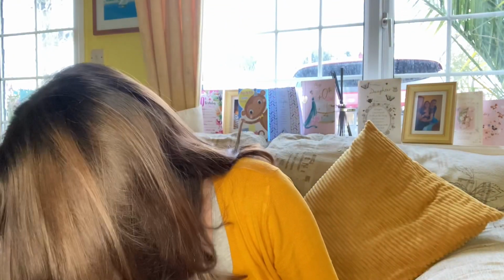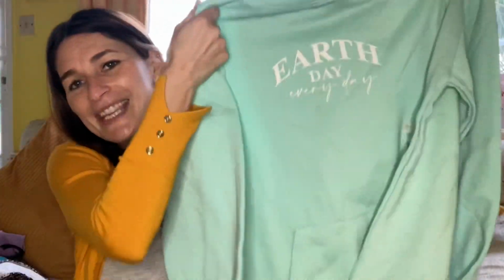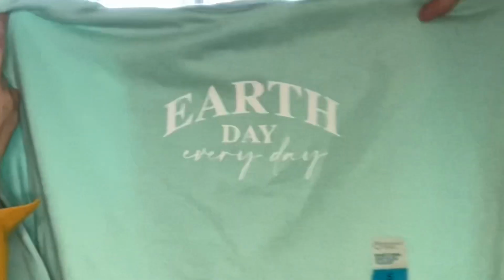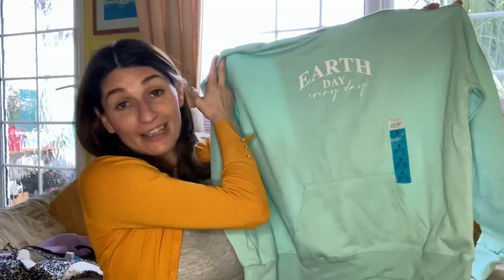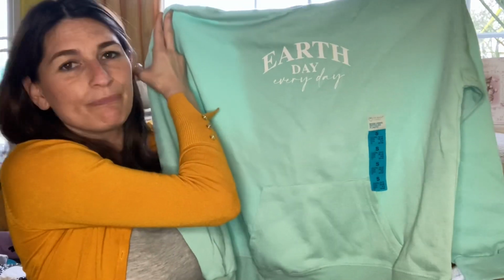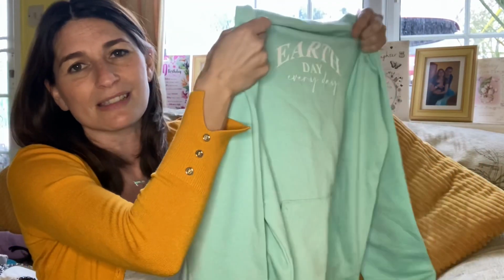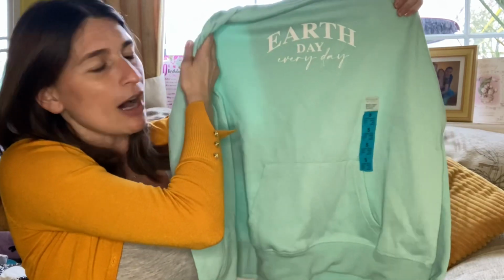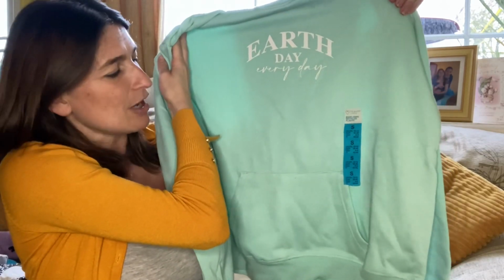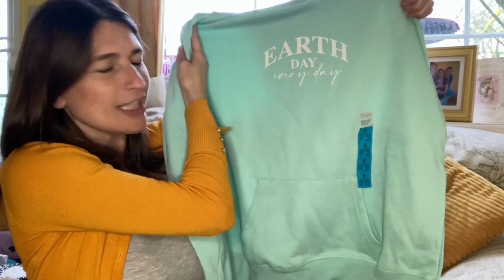So the next thing I bought myself is a mint hoodie. The reason I've gone for this hoodie is because I really love the colour. It says on it, Earth Day, every day. I'm not really too fussed about the slogan on it. You all know I like slogan t-shirts and stuff if you watch my hauls regularly. But I'm not really bothered too much about the slogan. It was more the colour that caught my eye. I was really drawn to the colour.